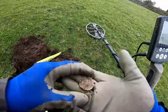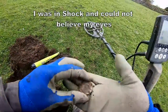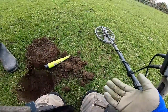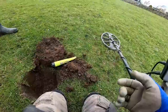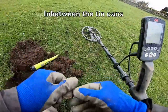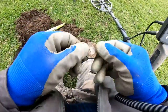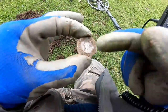Look at that! I'm sure that's hammered. I'm sure it is. It is. Isn't it? Yeah. Just here. And we never found out. Oh, look at it, it is hammered. I want to believe it. I think that's James the First.